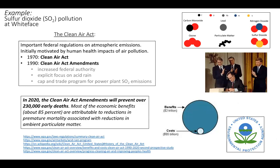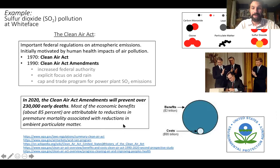So, by one measure, for instance, in terms of the health effects, one study said that in 2020, the Clean Air Act amendments will prevent over 230,000 early deaths. And most of the economic benefits are attributable to reductions in premature mortality. And so here's a little schematic of the cost-benefit analysis, where it's been estimated that the benefits of the Clean Air Act were about $2 trillion, where the cost of doing the retrofits to power plants and so on to deal with the regulations was only about $65 billion. And so this was an example of the Environmental Protection Agency having a really positive impact on human life and the environment.